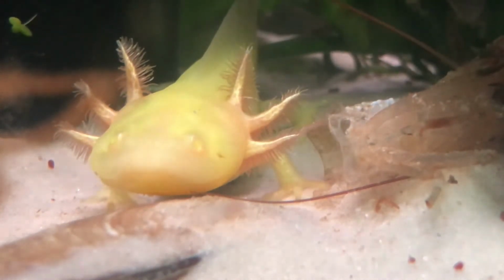Aren't they like the cutest thing? That's fine for me to say cute because they're that freaking cute. But they breathe through the gills that they have right there, and they're very easy to tell if you're doing something wrong or you're doing something right.